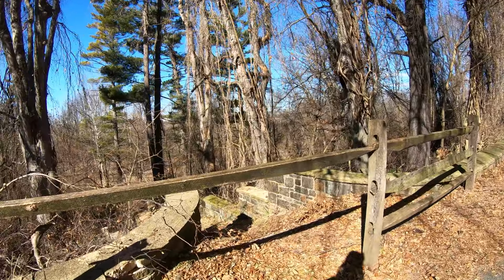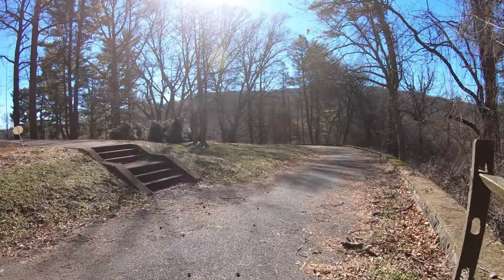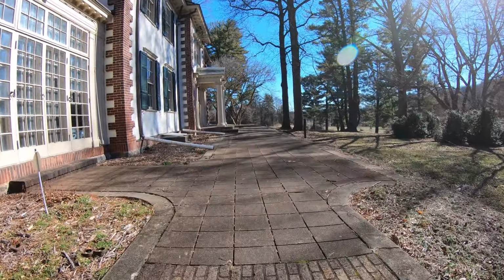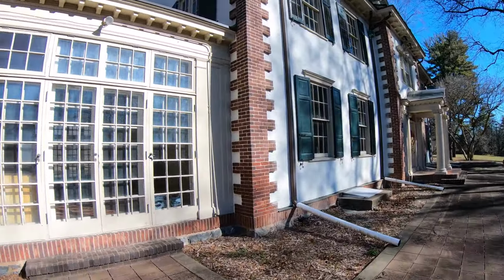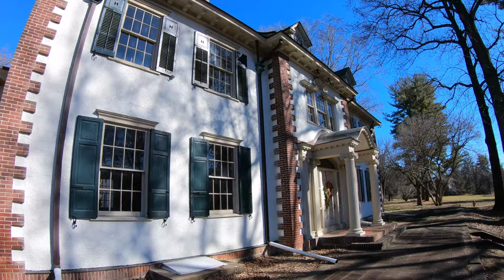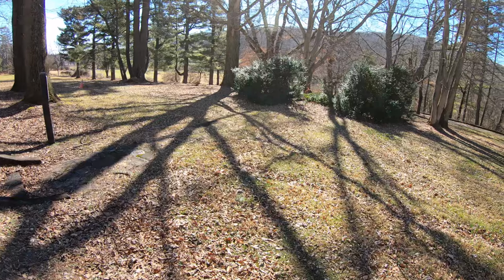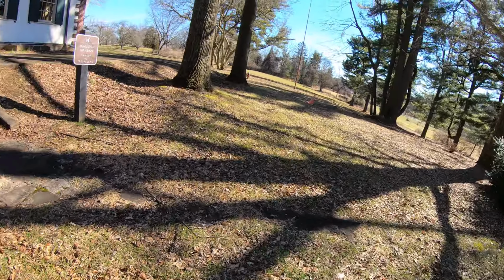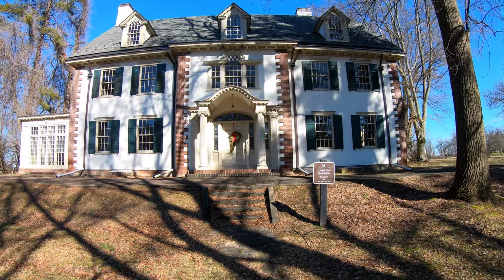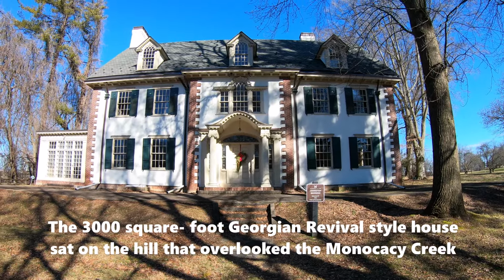All right, look at this. To the side. All right, let's check out the house first, but I'm gonna take a walk down there as well. Even though there's a gate in front of it, it doesn't say no trespassing, so that means I can go. So this is the remains of the old walkway to the house. Johnston Mansion. Wow, that is a beautiful home.